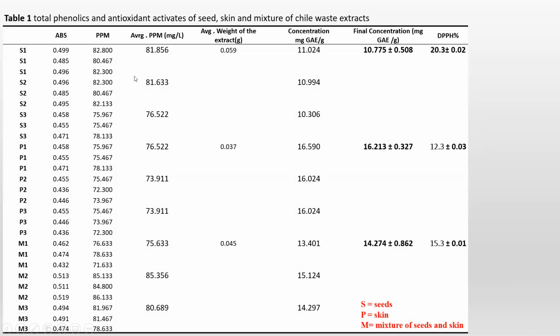From the seeds, we got a concentration of about 10. For the peel, about 16. For the mixture, it is between them, about 14. For the antioxidant activity, for the seeds we got about 20, and the skin about 12. The mixture is between them.